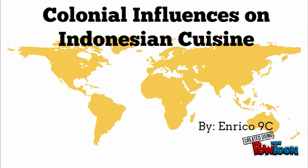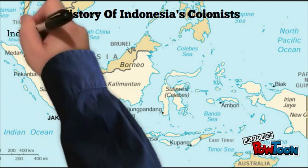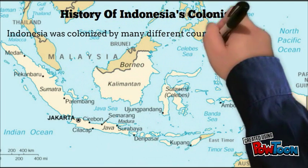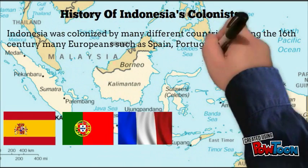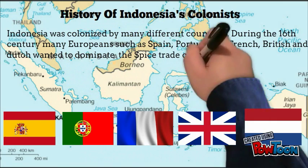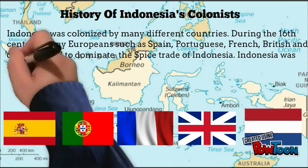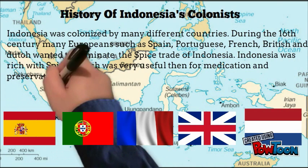Indonesia's food after colonialism. Indonesia was colonized by many different countries. During the 16th century, many Europeans such as Spain, Portuguese, French, British, and Dutch wanted to dominate the spice trade of Indonesia. Indonesia was rich with spices, which were very useful then for medication and preservation of food.